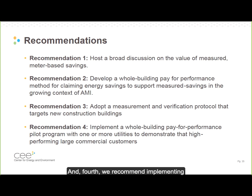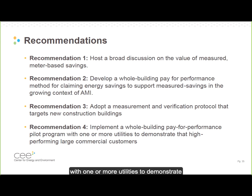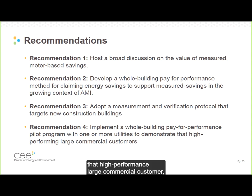And fourth, we recommend implementing a whole building pay-for-performance pilot program with one or more utilities to demonstrate the value to high-performance large commercial customers.